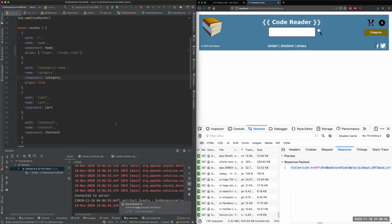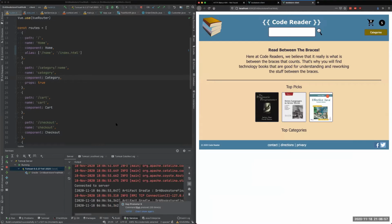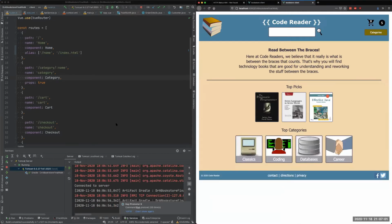Richard wants to know if we want them to do index.htm as well. You can. We probably won't test it. It's not part of the requirements, but you might want to do that. HTM's a Windows thing, so sure, why not? You can put as many aliases in as you want, actually, as long as they don't clash with other paths.